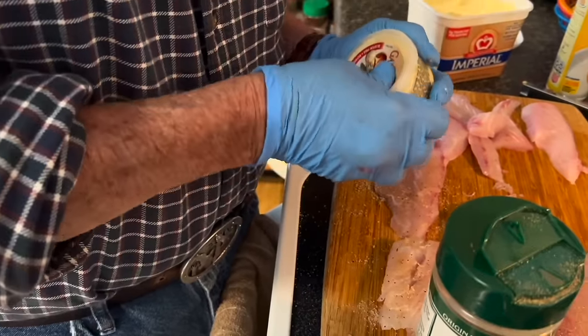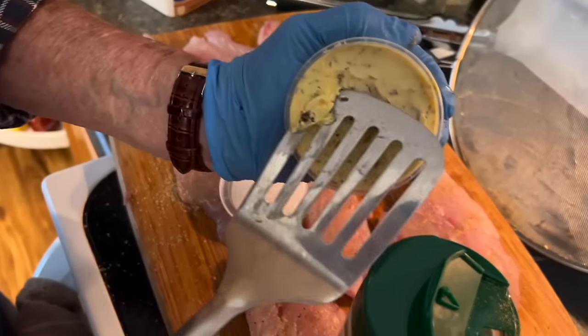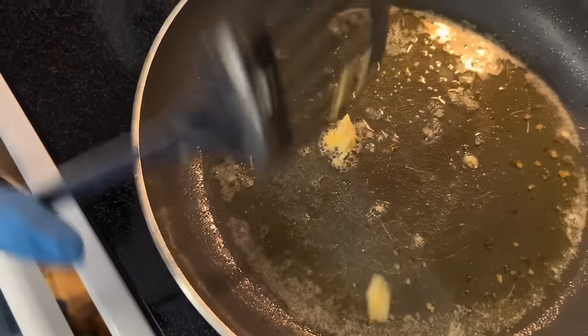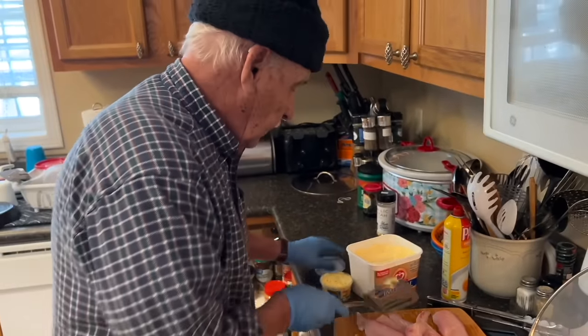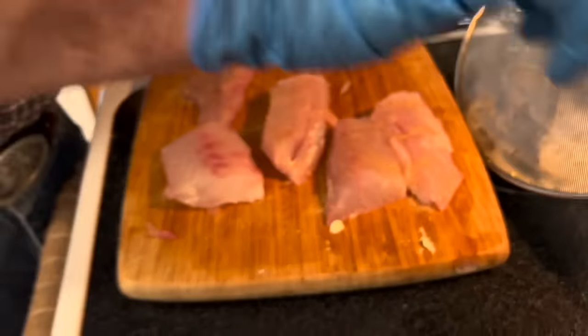Get the little cap off here. Right here, you see? Just take a little bit of that. I already put some in there, so I'm gonna just put a little bit more. That's garlic butter. I'm gonna leave it open in case I want to get some more of it. Now, I'll put Everglades on one side. Let me load up on a little bit.